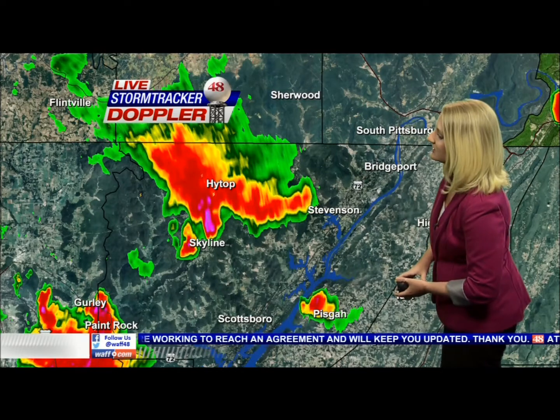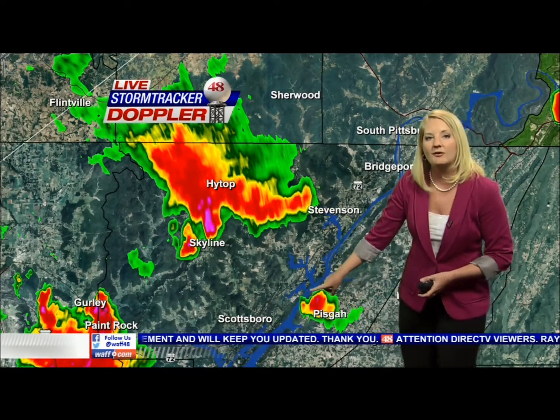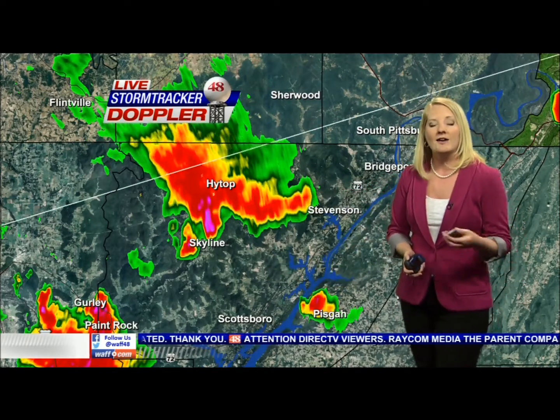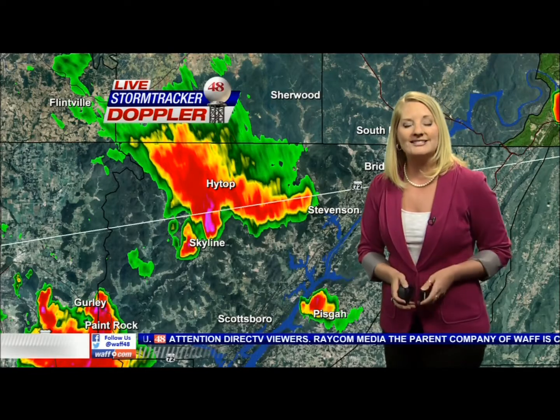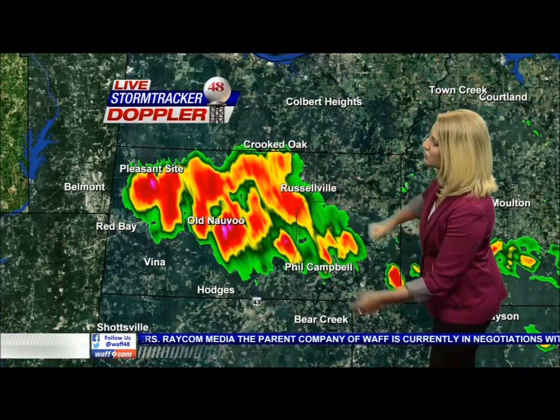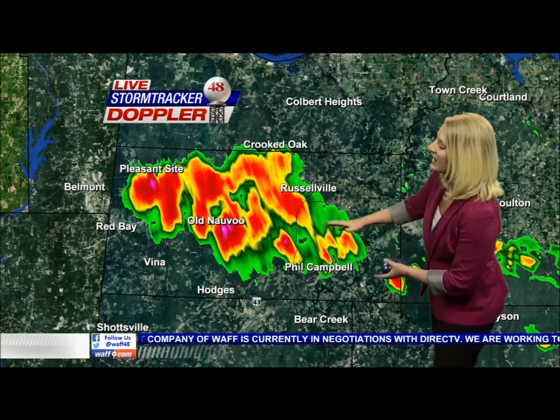This also tracking to the south and to the east, likely at least on the west side of Stevenson. Isolated shower over Pisgah, but if this holds together, Scottsboro, Pisgah, you're going to be dealing with a heavy rainfall as well. Over in northwest Alabama, those of you in Russellville dealing with the heavy rainfall as this one tracks to the south and to the east towards Phil Campbell, eventually towards Vina and Hodges, and then we'll track even further to the south into Marion County.